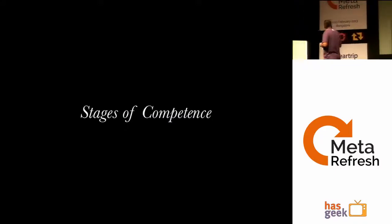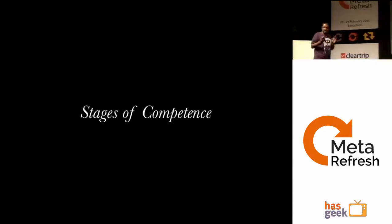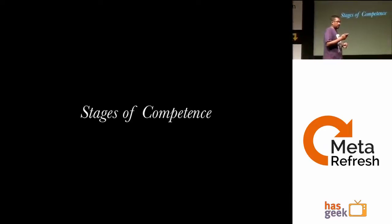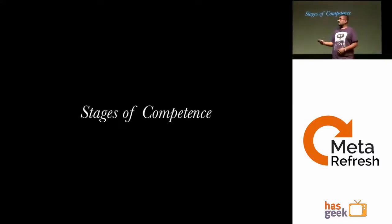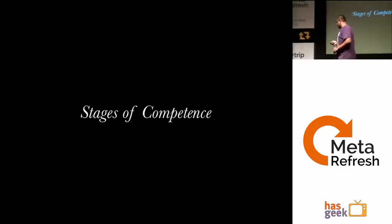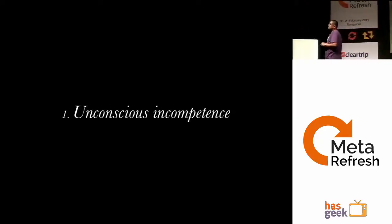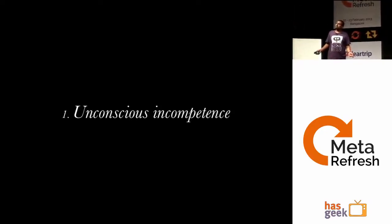So there is something known as the stages of competence, and it relates to the psychological states involved in the process of progressing from incompetence to competence in a skill. So if you are learning a new skill, what are the stages that you pass through? The first stage is unconscious incompetence. This is the time when you know very little about how little you know. Make sense? You know very little about how little you know.